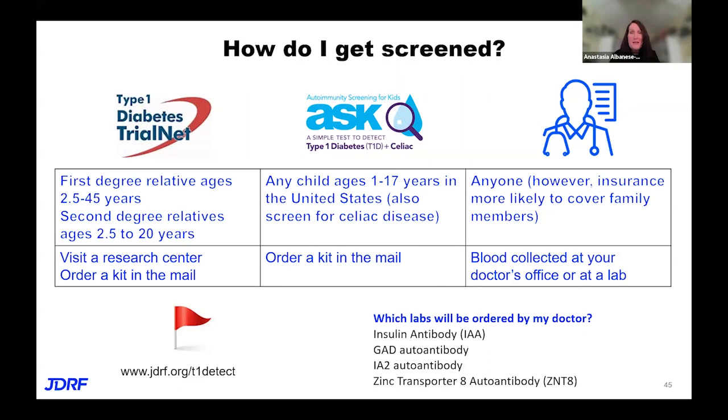TrialNet will be at the Type 1 Nation events. They will be at our walks. Connect people to TrialNet. And what I just learned is that starting in the summer, children under 18 can rescreen every other year.